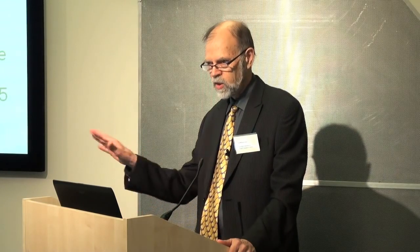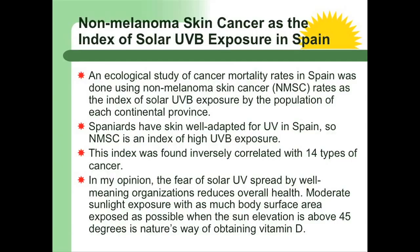And I thought, okay, if you develop non-melanoma skin cancer, that's probably an index of total UVB irradiance. Melanoma is more related to sunburning, and that's not a good index. Turns out for Spain, they had a 15-year record of cancer mortality data for the 48 or 49 continental provinces, including an index for non-melanoma skin cancer. So I used that as the index of UVB irradiance.